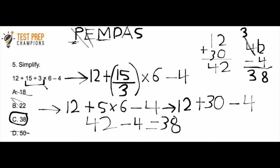So just know, if you get a question like this, you see this 15 divided by 3, it's really easy to go through this and think, okay, there's no parentheses, there's no exponents. I want to start with multiplication and try to do 3 times 6 first. And then you're left with 12 plus 15 divided by 18 minus 4. I'm sure someone out there watching this made this mistake, and it's okay if you did, it's an easy one to make.